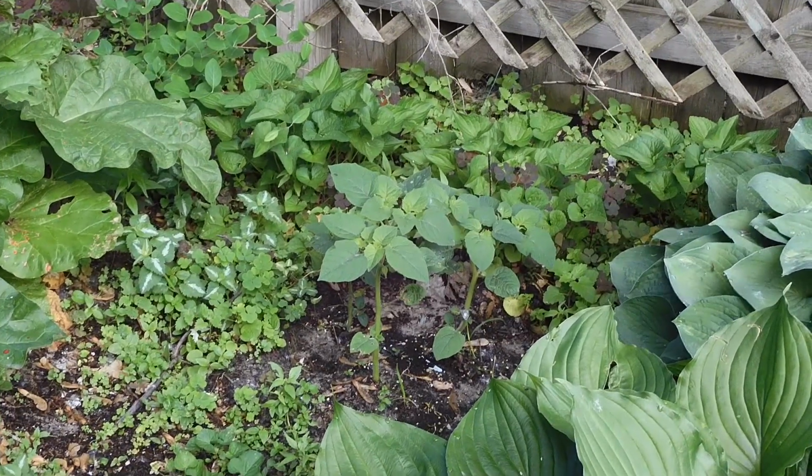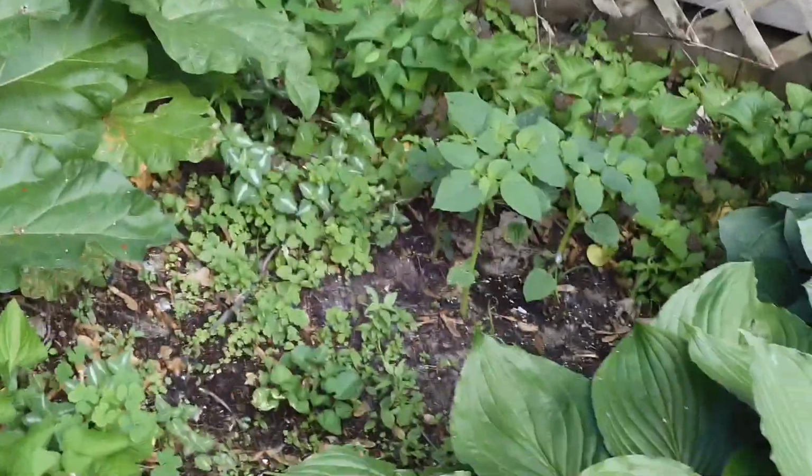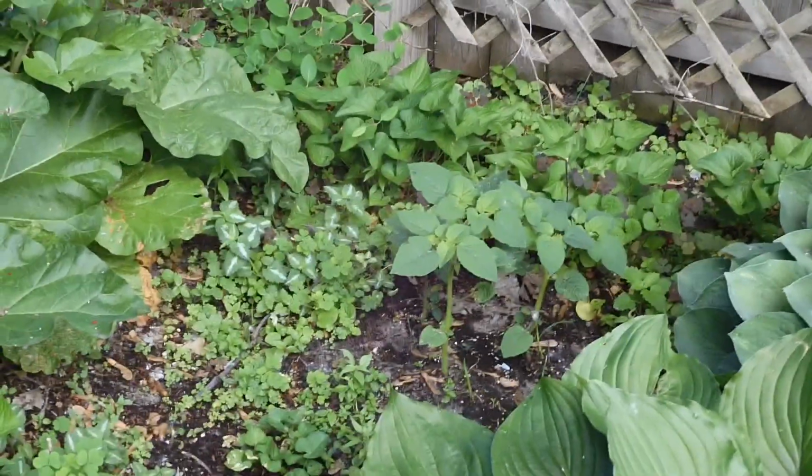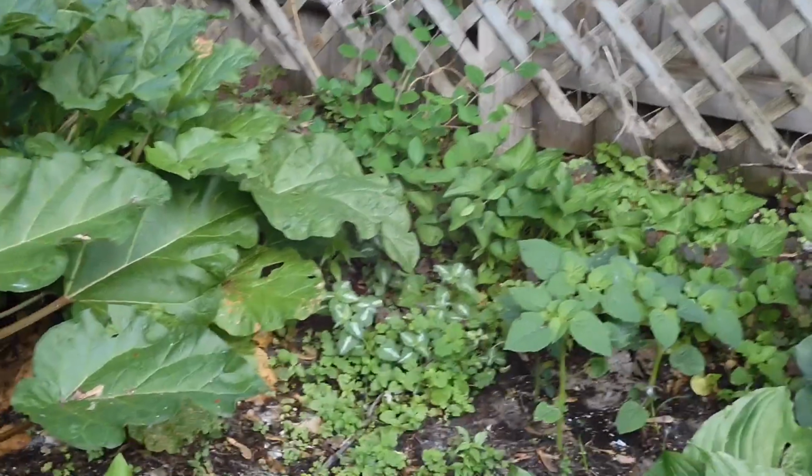ground cherry plants, and they're starting to do really well. The one in the back is kind of sad, and I'm thinking that the other two are shadowing him out, but that's why I planted more than I needed, probably because I don't know how successful I'll be.